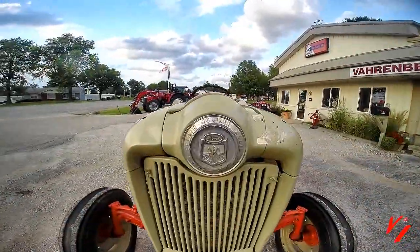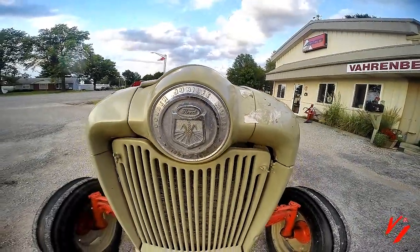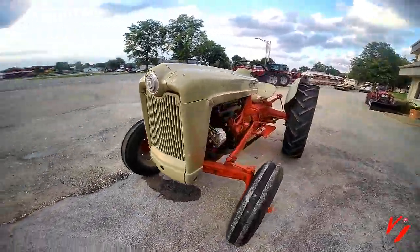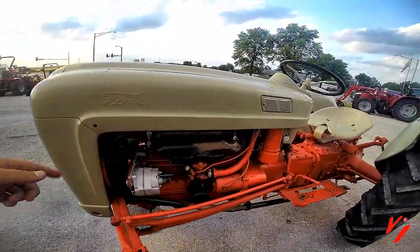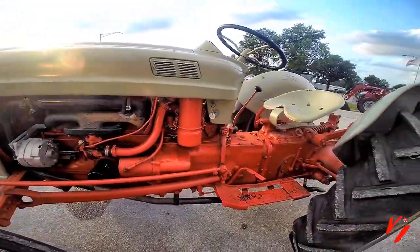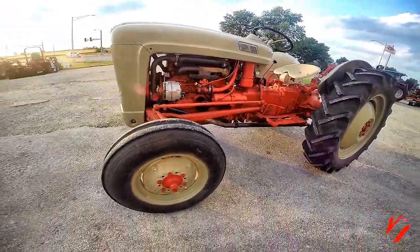We've got a 1953 Golden Jubilee, actually it's an NAA Ford tractor. We just cleaned her off a little bit. You'll see a little bit of water drops there, but we just wiped her down. The engine's very clean. Didn't spend much time there. Pretty much fresh from the field.